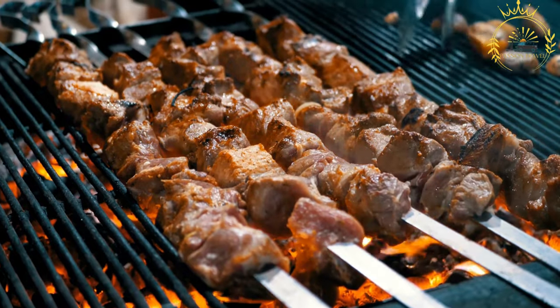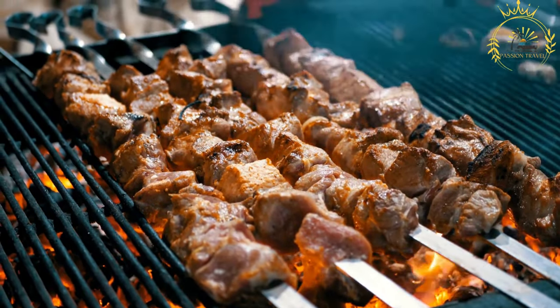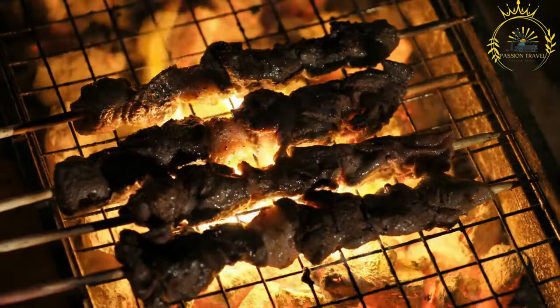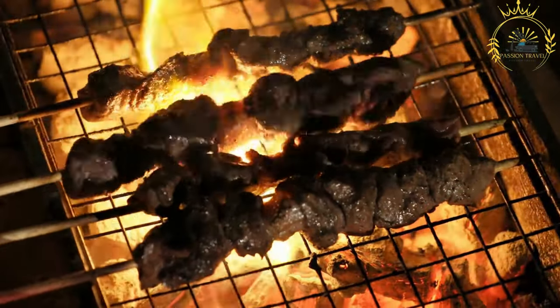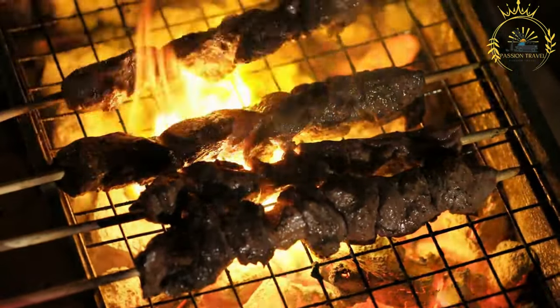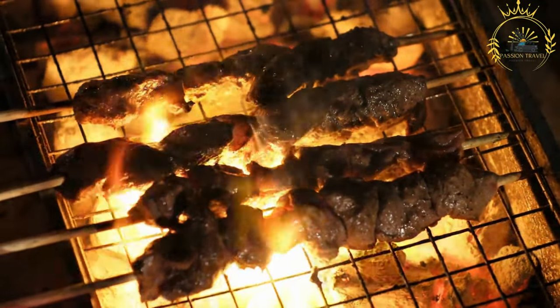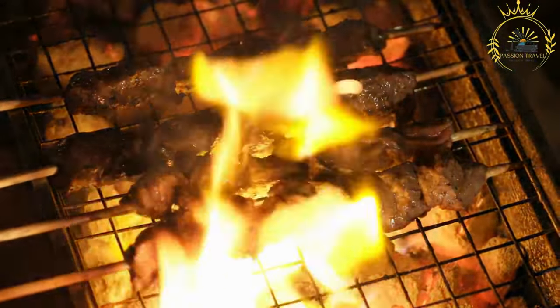The heat of the grill enhances the spiciness of the suya spice blend, creating a harmonious balance between heat and savory goodness. Serving and accompaniments. Suya is typically served by street vendors, especially in the evenings when people are looking for a flavorful snack or light meal. It's often presented on a skewer or placed in a newspaper cone. Suya is often enjoyed with the following accompaniments.